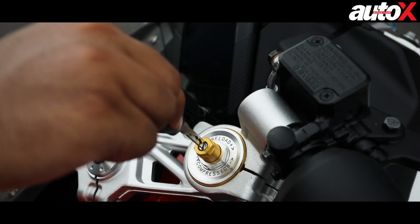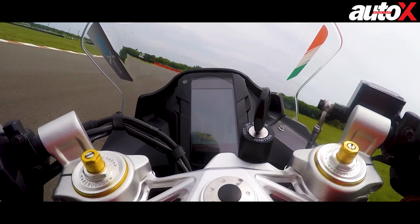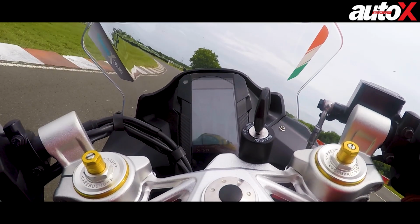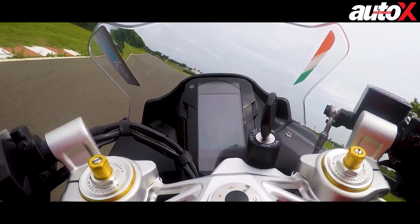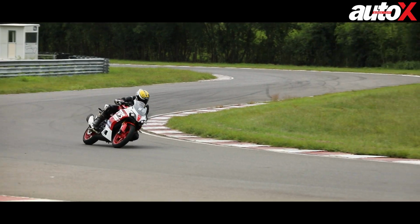But the thing is, how much of a difference does this adjustable suspension make in the way the RR 310 feels? Well, I've been riding this motorcycle around the racetrack and it feels absolutely brilliant, and it's ready for all occasions.